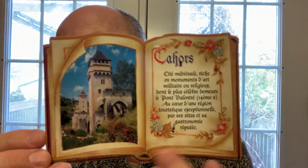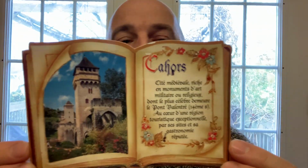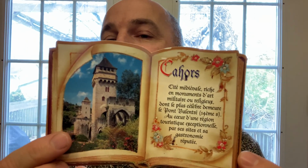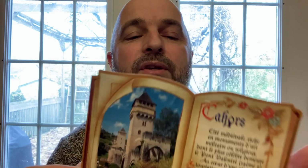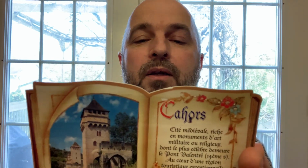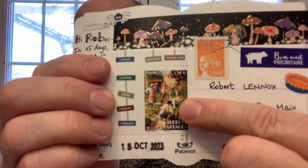And this storybook card, really like how it is a designed card that looks like a storybook of her town. Look at the beautiful architecture that's there. So much history, I am sure. And she's getting ready to move into her new house. And there is stamps with a community garden stamp.